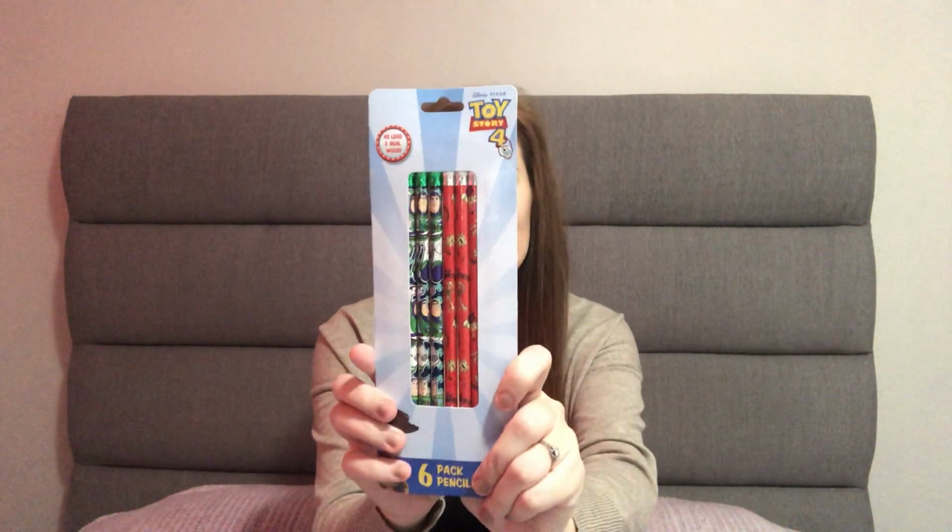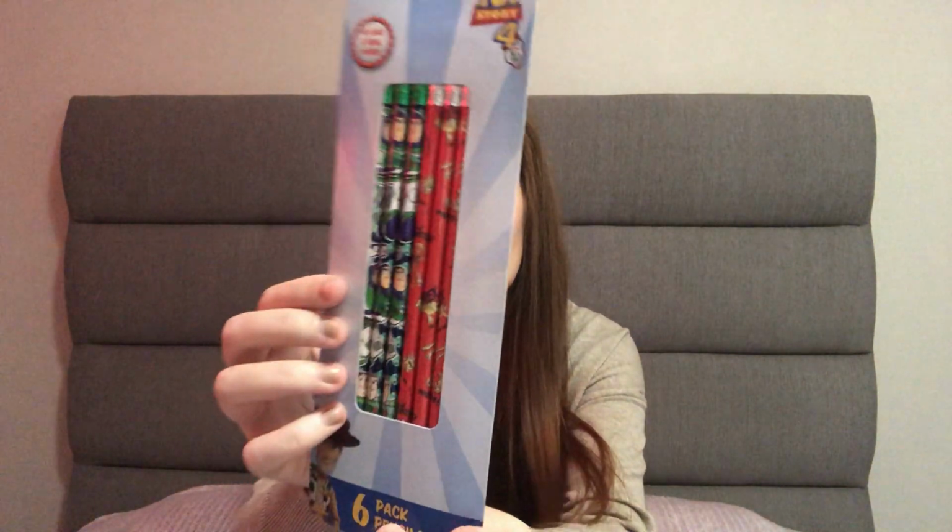So then, another thing for my girls. Ooh, and we love Toy Story. So this is Toy Story 4, and it's a pack of 6 pencils. So there's 3 with Buzz and 3 with Woody, Mr. Potato Head, and Slinky, I think. I don't know. Those look fun though.